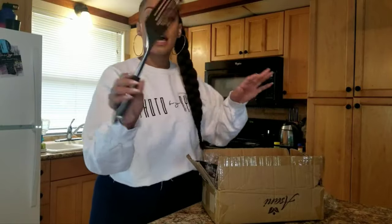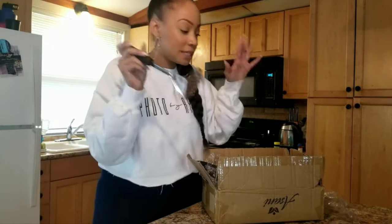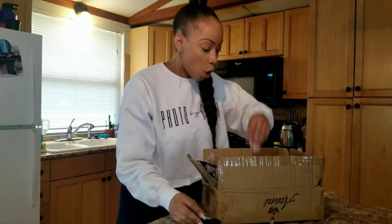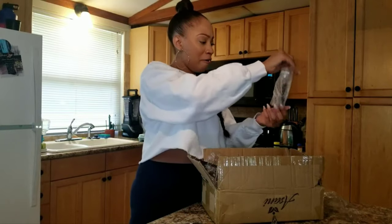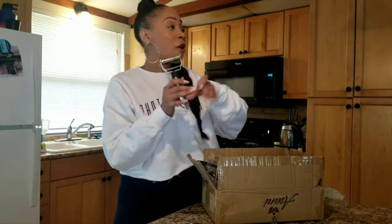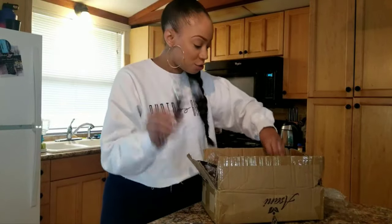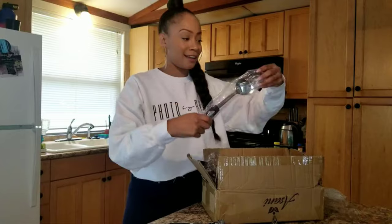Look at the slotted spatula, because you need to fry burgers. A potato masher. Me and my family go through potatoes. That is something that I'm always making. A vegetable peeler or potato peeler or an apple peeler, you ain't gotta worry about peeling the skin with the knife anymore. You just use your peeler when you get this set, okay? That's all you gotta use.